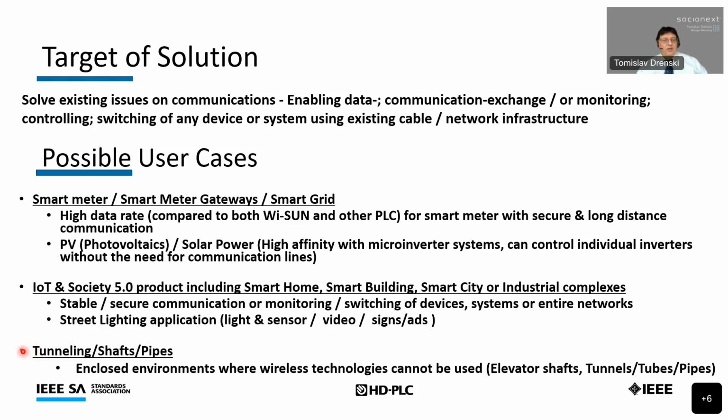Another very interesting area is, of course, anything in tunnels, shafts, or pipes. Those are closed environments where wireless technologies often have a lot of difficulties to really penetrate. So there HDPLC could be the perfect solution to get communication or monitoring or controlling done.